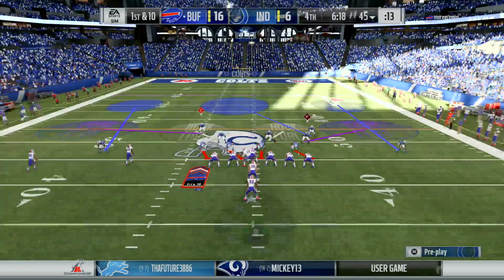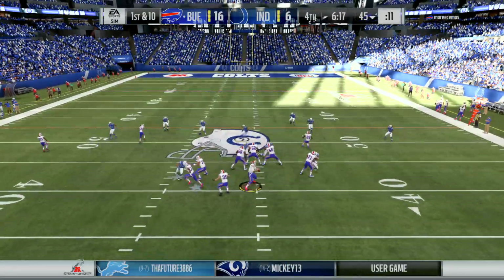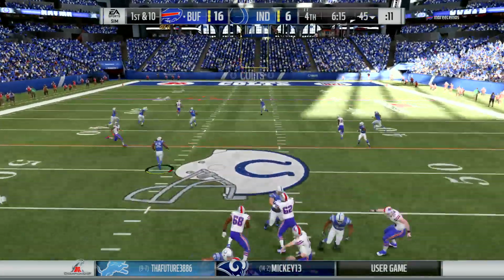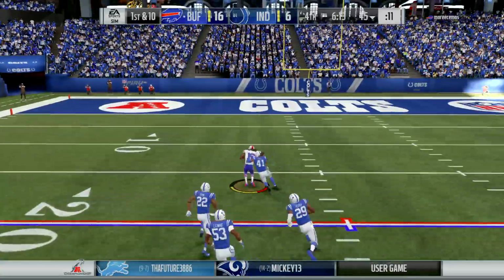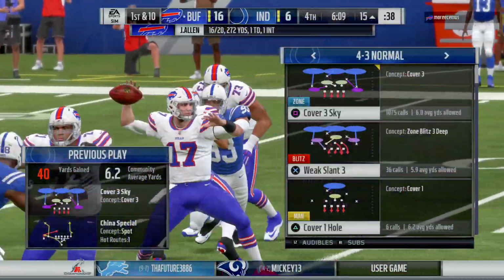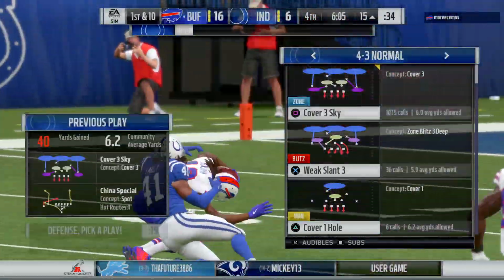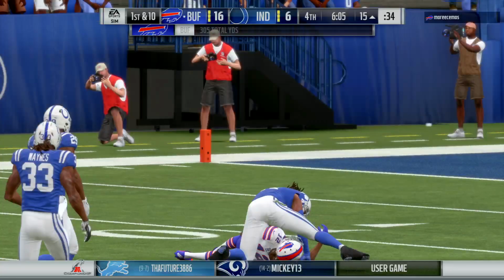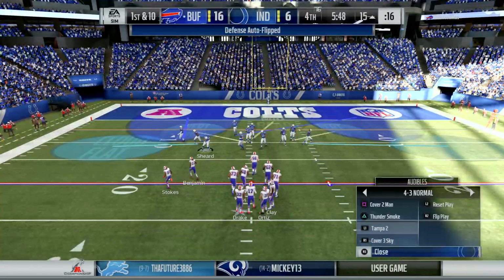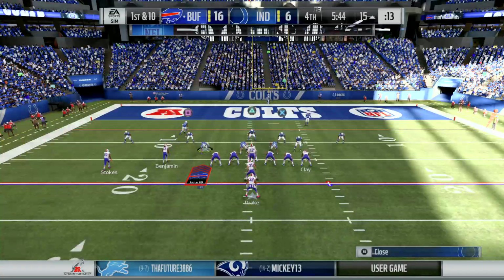All right, now, lucky 56. Allen now on 1st down. Looking deep downfield. And that is going to be pulled in one-handed. Wow. A big play here for the Bills. And even 40 yards. So after the big play, look at this. All the way down at the 15 now on 1st and 10.